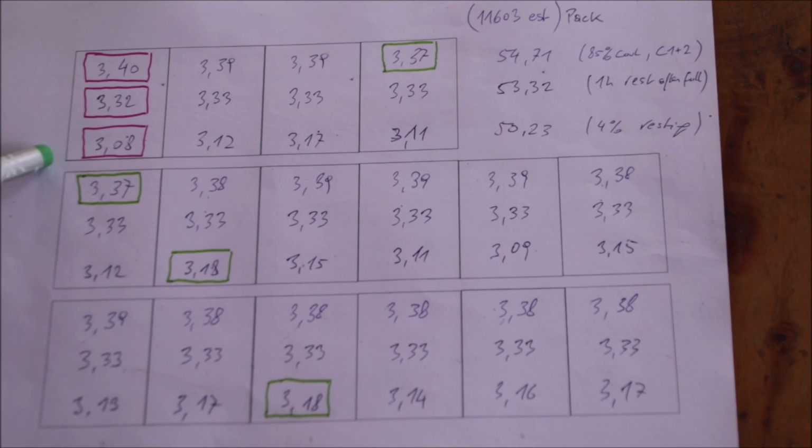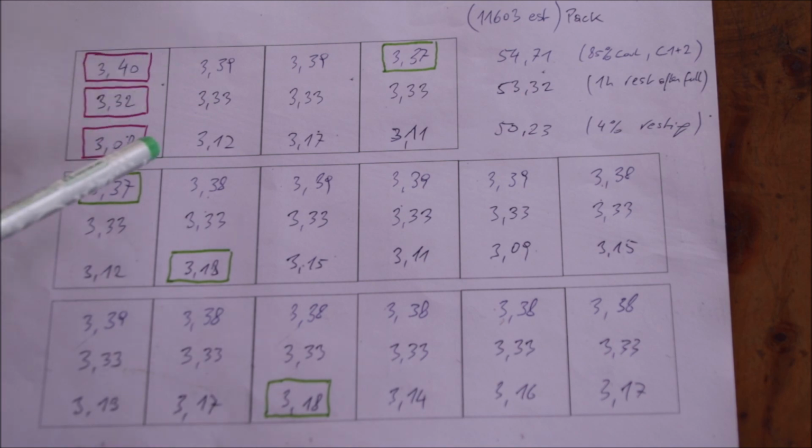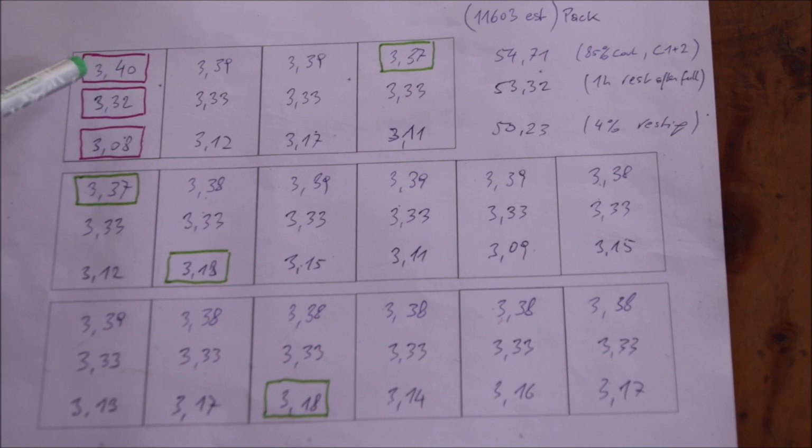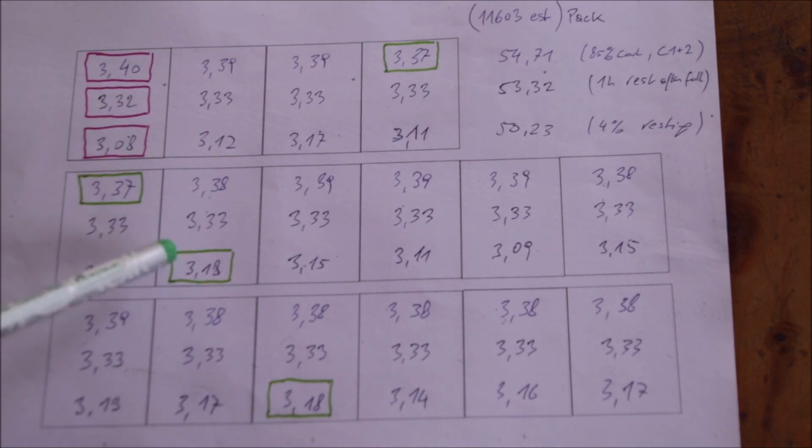Can we tell how much the difference is? Also, you can tell that as well, because you just need to compare the voltages on the top and on the bottom, and the difference between this voltage and the other one, and this voltage and the other one, in each case is only maybe around 0.5% of state of charge.